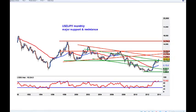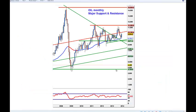Next one. I'm going to move on to, I haven't got gold here, have I? I'll come back to gold in a minute. Let's have a quick look at oil. I'm not going to talk for that much longer. This is oil, real range bound stuff. And we're currently, well, I'm 94 last time I looked.